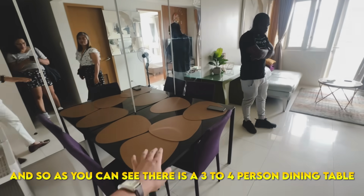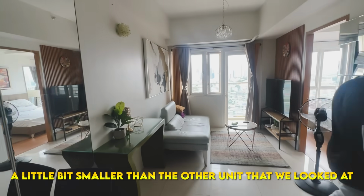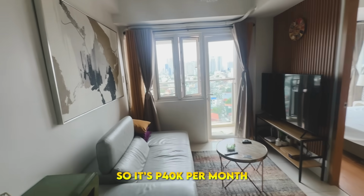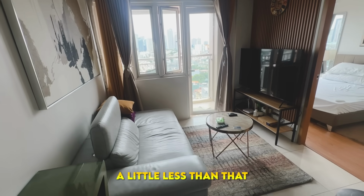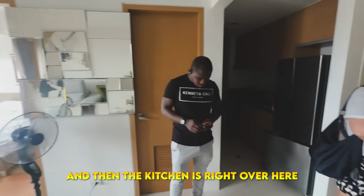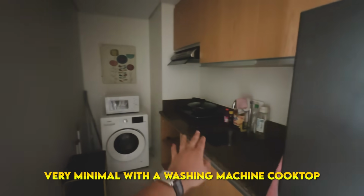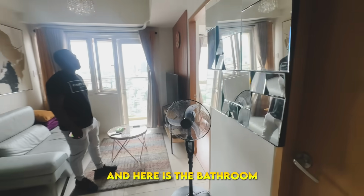As you can see, there is a 3 to 4 person dining table here. A little bit smaller than the other units that we looked at, but very simple. Lou wanted something very simple for his condo, so this is 40K per month, roughly about 800 USD per month, a little less than that. Here we have the living room, balcony, and then the kitchen is right over here, very minimal, with a washing machine, cooktop, and the fridge. And here is the bathroom.